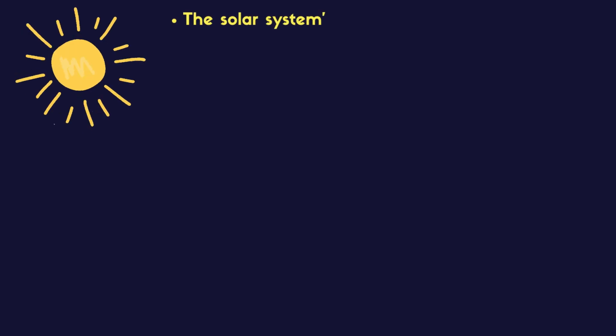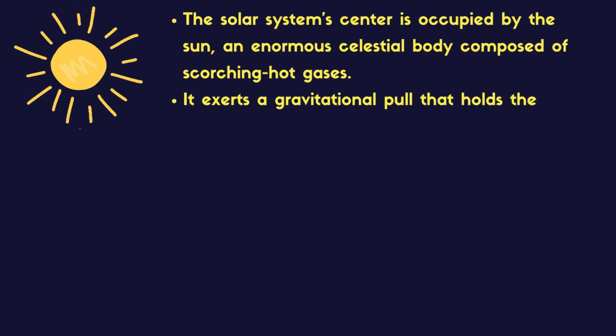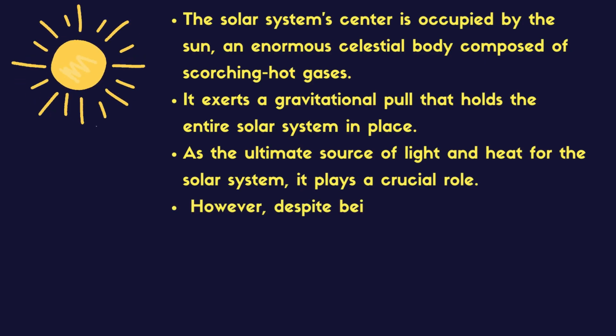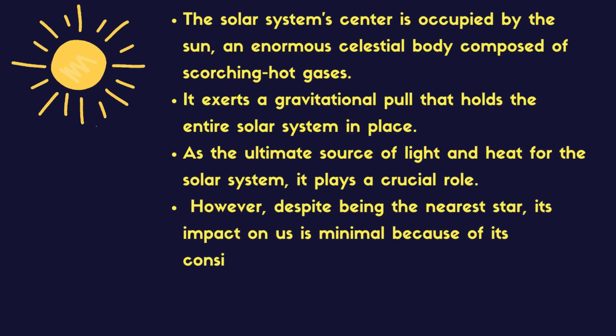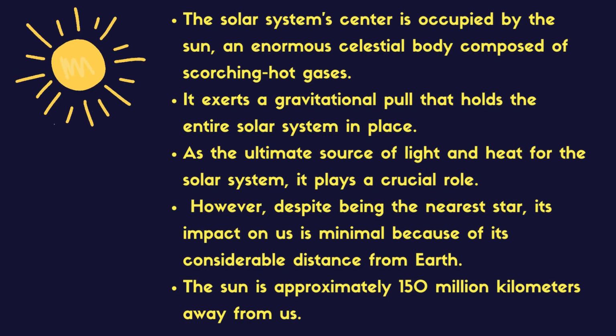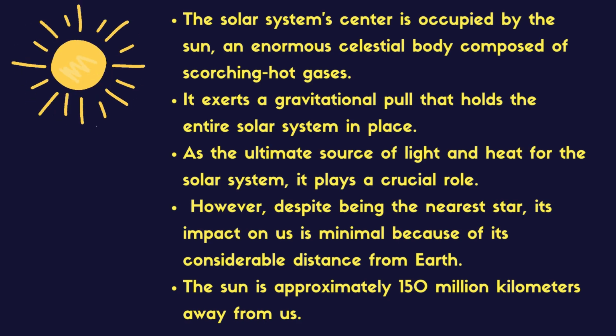The solar system's center is occupied by the sun, an enormous celestial body composed of scorching hot gases. It exerts a gravitational pull that holds the entire solar system in place. And as the ultimate source of light and heat for the solar system, it plays a crucial role. However, despite being the nearest star, its impact on us is minimal because of its considerable distance from Earth.